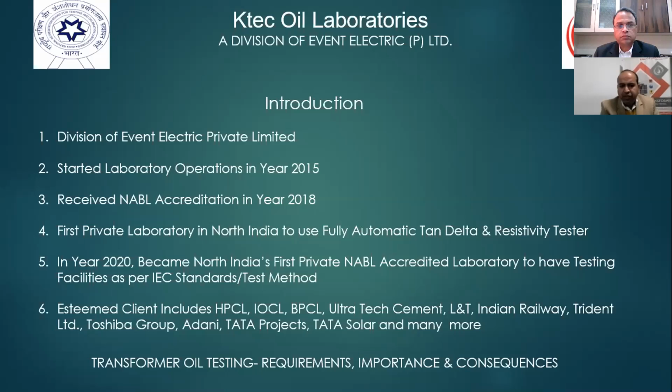As a division of Event Electric, we started laboratory operations in the year 2015, and over time, in 2018, our lab got NABL accreditation. With this, we were the first private laboratory in North India to use a fully automatic tan delta and resistivity tester.